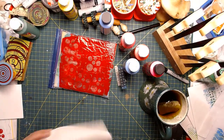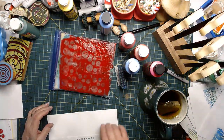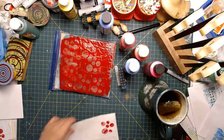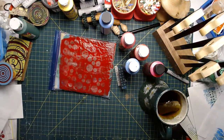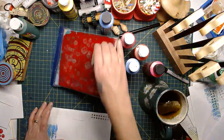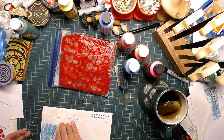I'm going to have a nice collection of envelopes to send my ATCs out in. That excites me. So, like I said, I can come back and doodle that with a black marker or something if I want. Not necessarily going to, but I could.